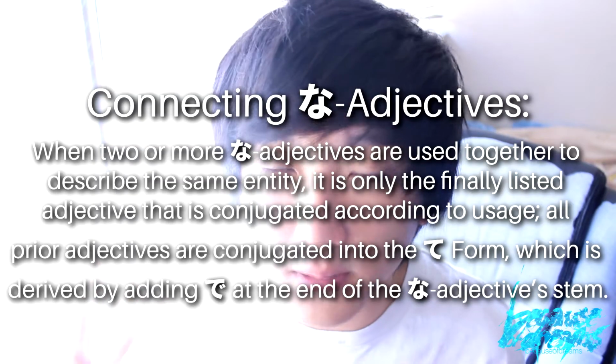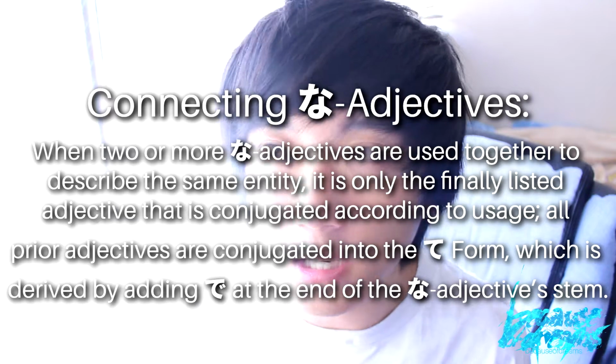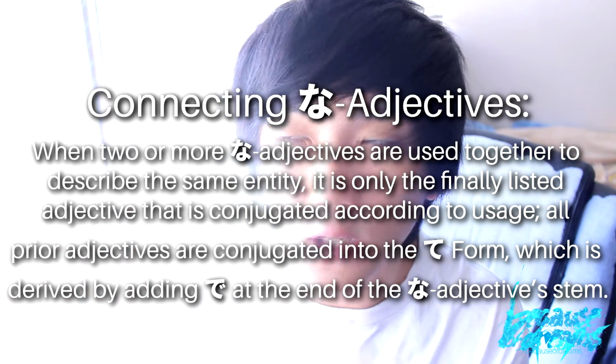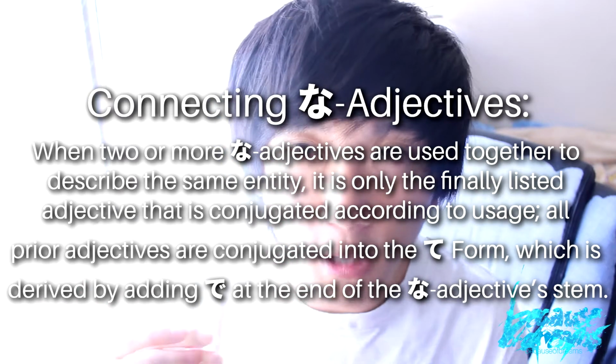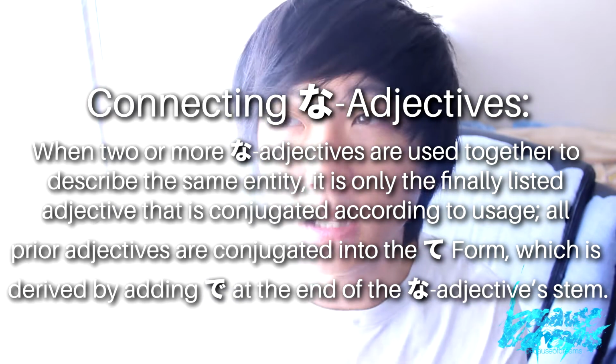So yeah, we can see how it's really simple because we know already the various forms of the word desu. And now we're going to move on. We're going to cover how to connect na-adjectives together. So the same rule that we use to connect i-adjectives together applies here. It's only your last adjective in your list of adjectives that is describing the same entity that gets conjugated normally. All of the ones before that are going to be in the connecting form, which is basically the te form.